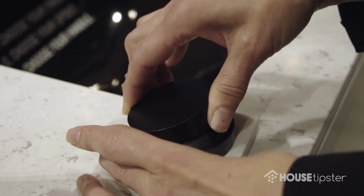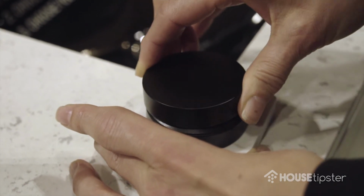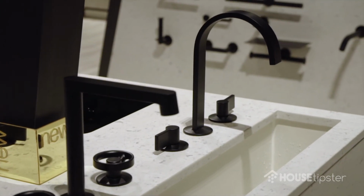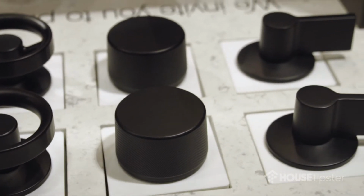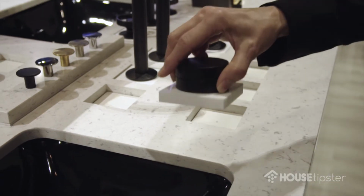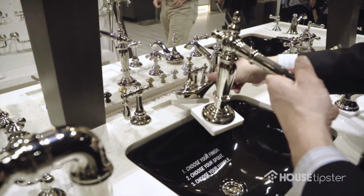So we have a collection out called the Artifacts Faucet Collection. Building on top of that this year, a more modern version is a collection that we're calling Components. The beautiful version of Components and Artifacts is we have several finishes that you can customize across several spouts and several handles, which really puts the customization in the designer's hands and really allows the homeowner and the designer to become creative and really design what they want.